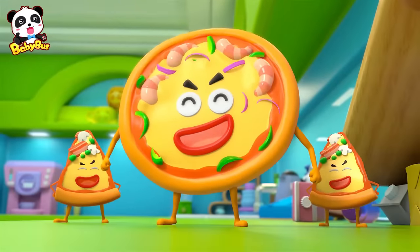French fries! I love them! I want to have the yummy French fries. They look so crispy and they smell great. Insert the coin and push the button. Yummy French fries, please come out.